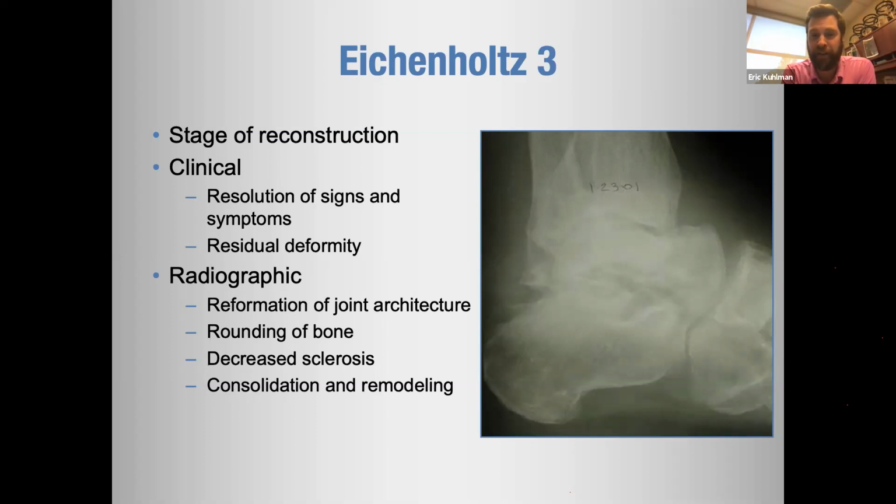And then we have this rounding of bones. So you can see some of these bones that were a little bit more defined have now more rounded surfaces. And that's what we know, our Charcot deformity that went from a stage 0 has finally calmed down to almost a stage 3.